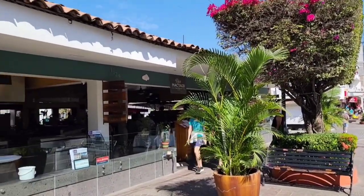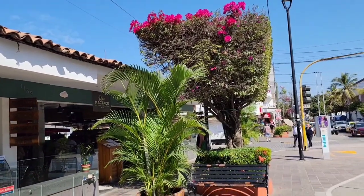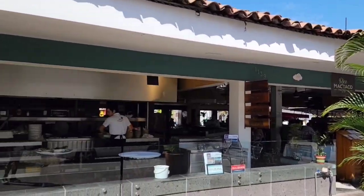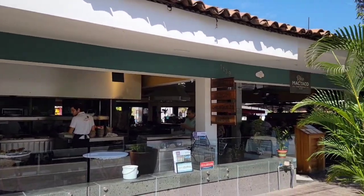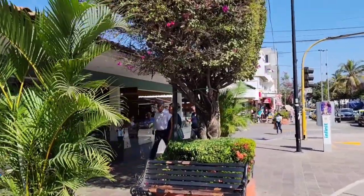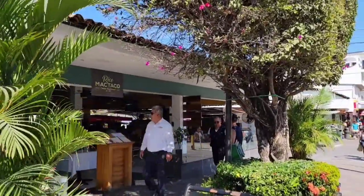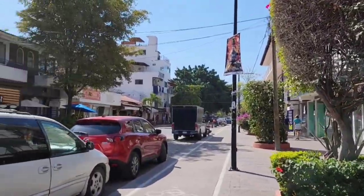Been to this restaurant, but I just want to say, it looks really popular and the food looks pretty good, to be honest. I can see it coming out of the kitchen. It's called Rico Mac Taco, so if you're in this area, I would say this is probably a pretty good place because it's busy and it looks good.